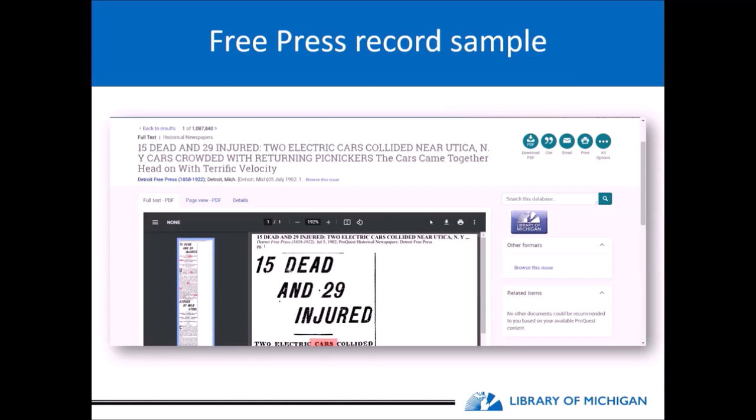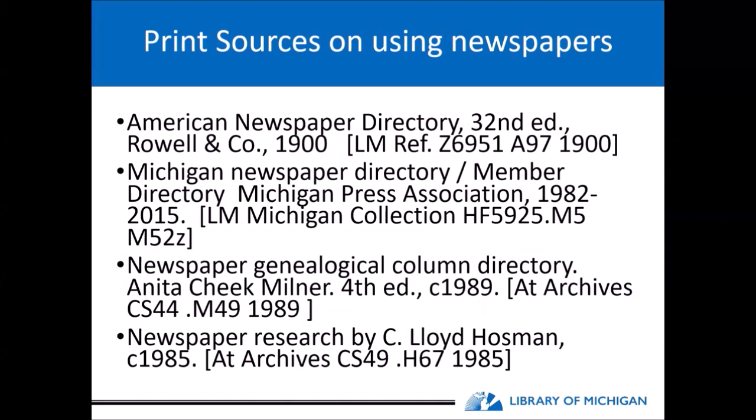Or right above it, it says Detroit Free Press, 1858 to 1922. And at the very end, it says browse this issue. So you can go into that particular newspaper issue and then read it and turn page by page to see what else is being covered in the paper. Or on the right-hand side menu, as you can see, it says browse this issue. So there are different ways to do that, at least in the Free Press and in the other papers. You just need to find how it's laid out in front of you.